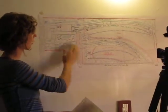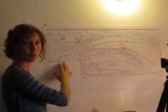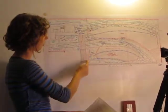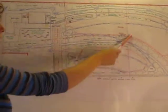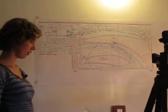So for the access, there's already access coming in. I should mention first that the property is actually owned by 3 different people in the family, and so these little lines here, the red lines, represent the property boundaries, and there is a fence right now that can be utilized or taken down. But in total it's about half an acre.